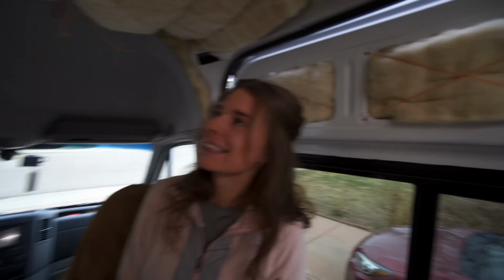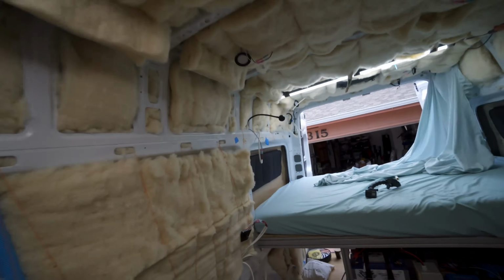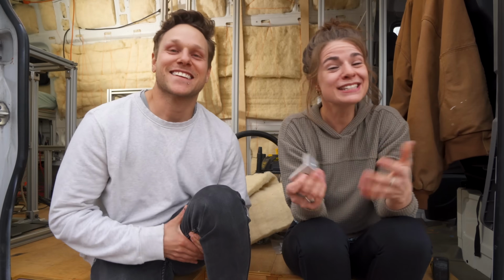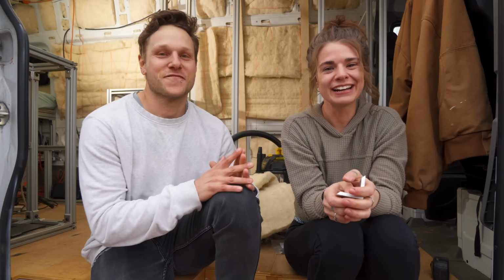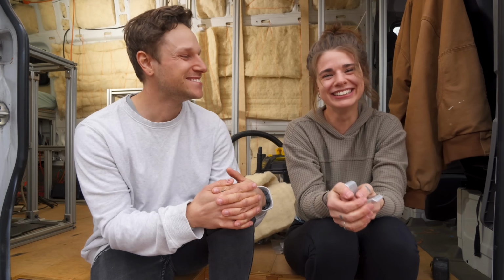Look at that. We've got our ceiling, we got our walls, we got our doors. We're covered in wool. I don't know, what was your overall thoughts? It's pretty straightforward. Yeah. I mean, you basically put it up there.